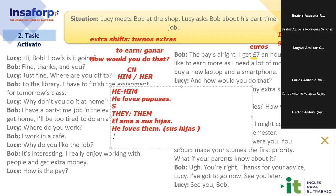He loves them. Y les mencionaba lo del can porque usualmente cuando hay pronombres objeto, también se tienden a pronunciar solamente las terminaciones. Es bien diferente si yo les digo "he loves them" con el sonido completo, a que solamente diga la M. Con esos objetos usualmente solamente dicen el último sonido: he loves them.